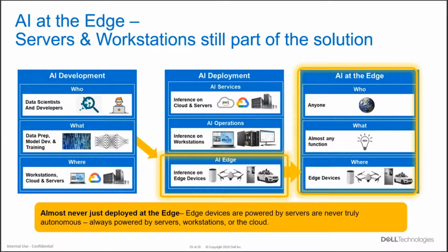Then there is the edge. So everyone's talking about this. I just bought a new ceiling fan and a refrigerator, both of which are apparently smart, but I don't expect them to have workstations or supercomputers built in them. Of course, they're relying on the network. And here's the point, right? Those thin edge devices are never truly autonomous. They're always relying on something on the back end. And we'll even talk about situations where workstations could be the things that they're relying upon. But that's the important thing to think about with edge devices.